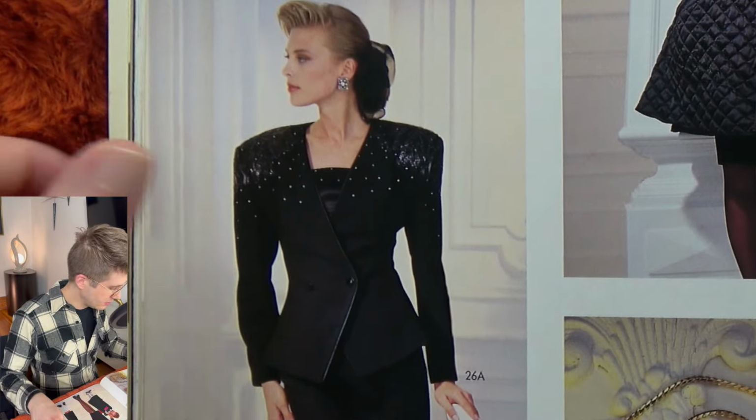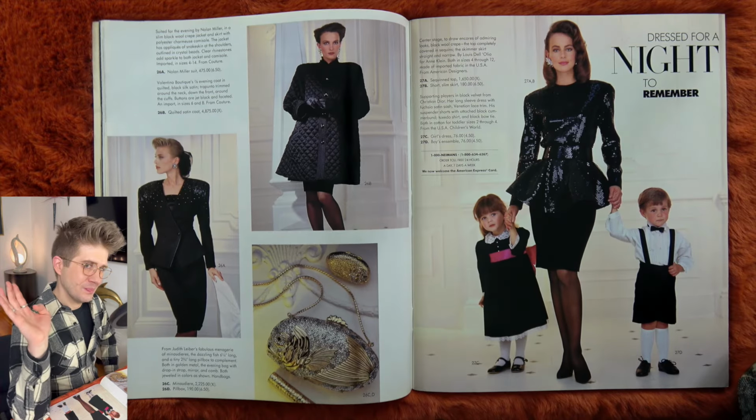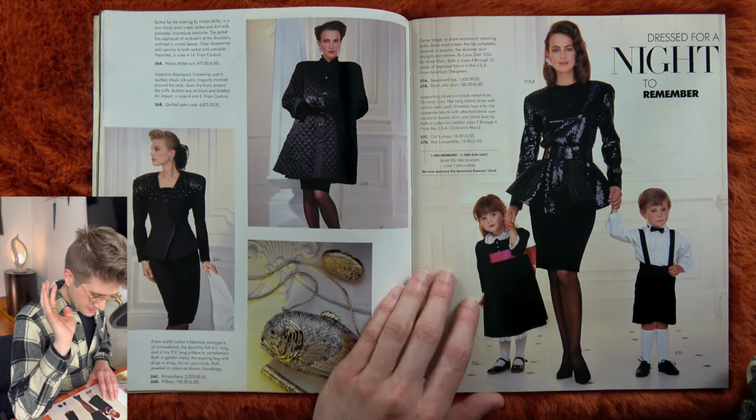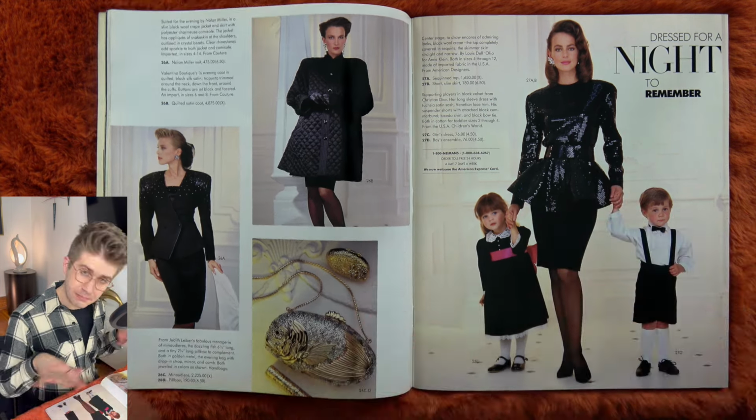Down here is a disgusting fish purse. Judith Leiber's fabulous menagerie of miniatures. It's a fish with a pillbox that is also a fish. I don't know. Now, I know I said it was disgusting, but that doesn't mean I don't like it. I'm kind of interested. And then over here, fully sequined peplum top with a little belt to go with.